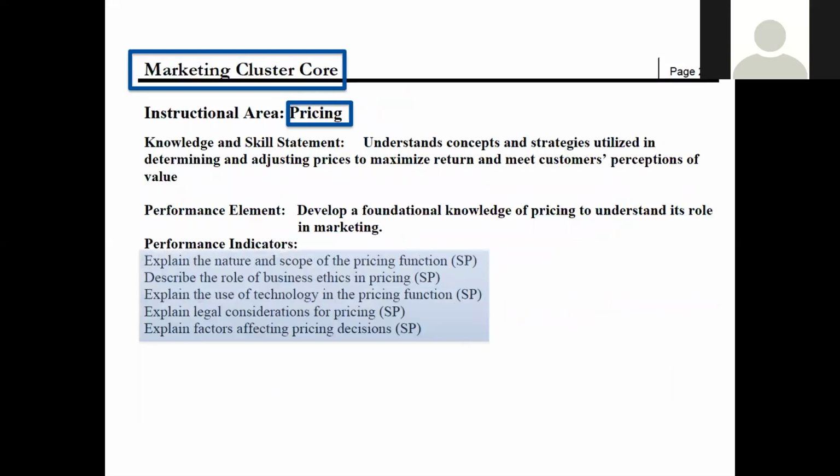This slide shows all of the previously discussed information and how it's presented on the performance indicator list, where we're talking about, again, a marketing cluster where the instructional area is pricing, and our performance indicators are highlighted in blue with the curriculum planning level also indicated within the parentheses. In this case, all of them are at the specialist level.